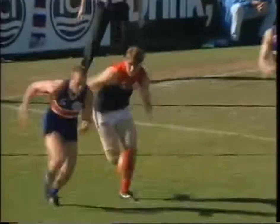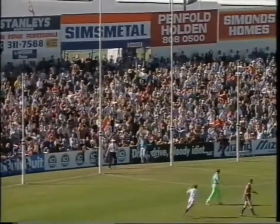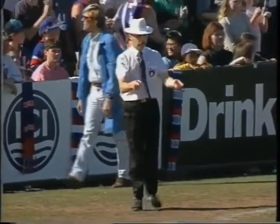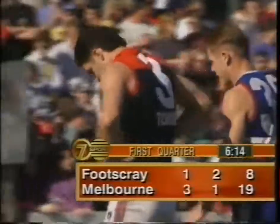It's 2-on-1. It's tapped down by Schwartz. Danny Southern ducks the head, puts his body in. Andy Lovell is there. Garry Lyon picks up, and he's made amends, and he's slammed it through for another goal to Melbourne. Well, that was the harder of the two, certainly. Great snapshot. 3-1 to 1-2.